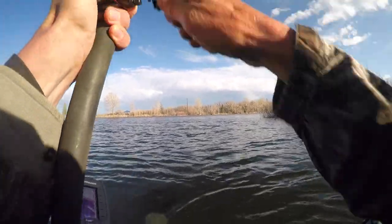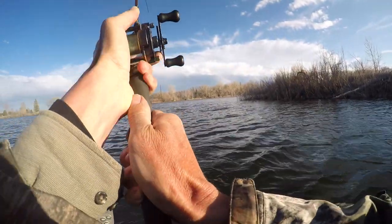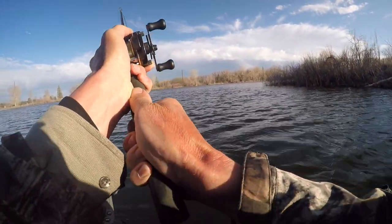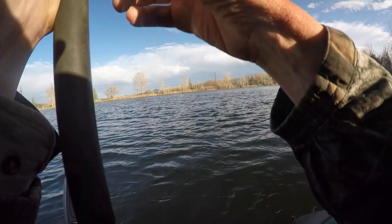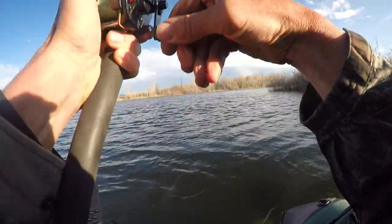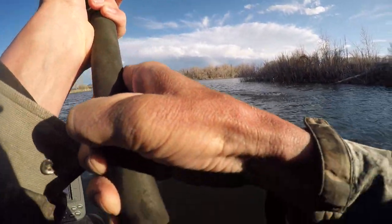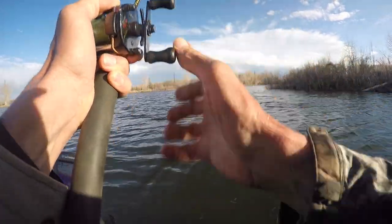There's one, finally. And a good one. Unless it's a catfish. No, it's not a cat. Oh, it might be. It's not a cat. It's a good bass. Finally.